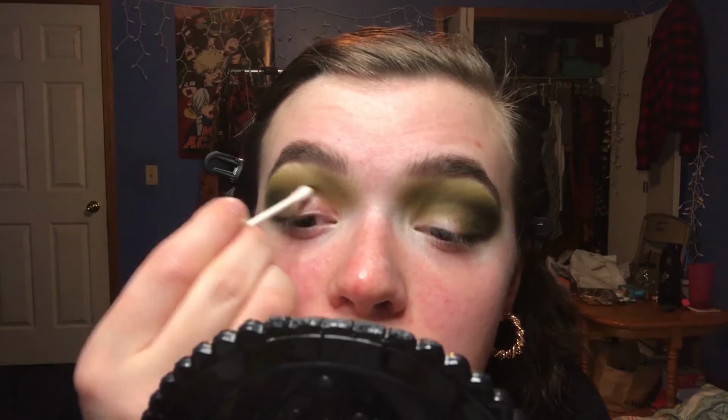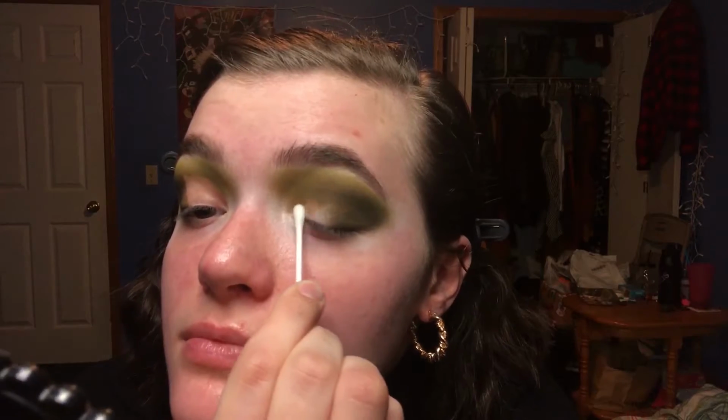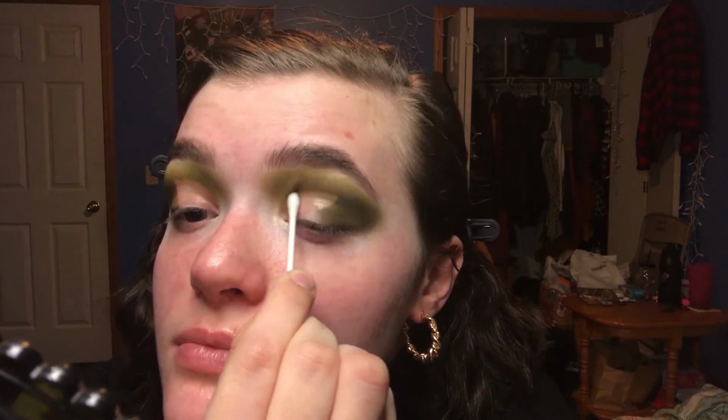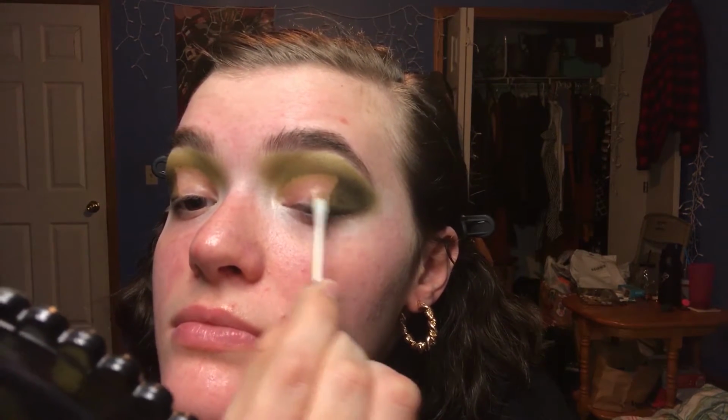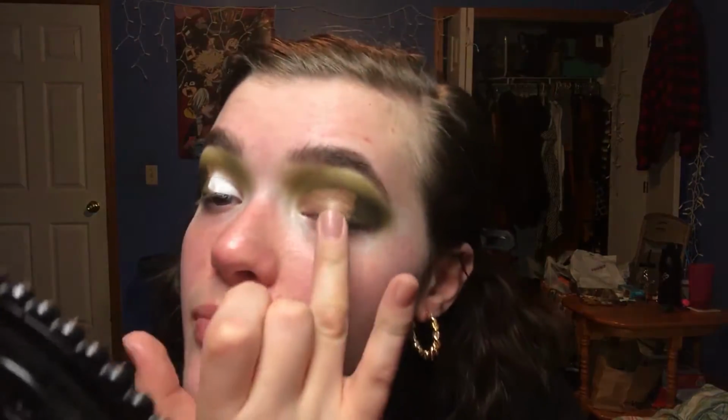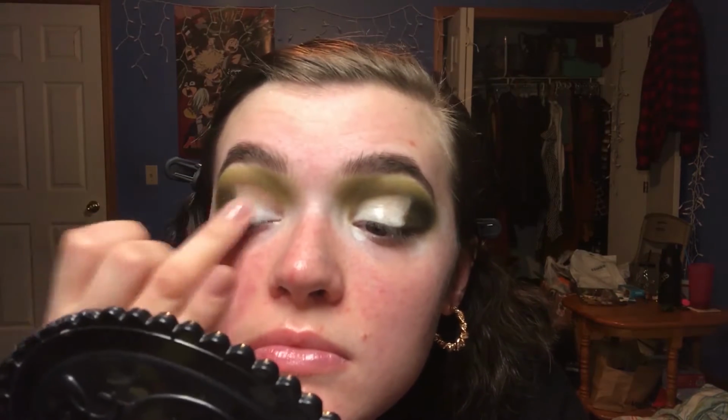now I'm just taking a Q-tip and some micellar water and outlining where I want the cut crease to be, or half cut crease, just to get rid of that extra shadow. I thought it'd be funny to leave in the part where I just yeet the Q-tip into the trash can. Now I'm putting more of that eyeshadow base from earlier onto the lid, just so the shimmer I'm using on the lid pops a bit more.